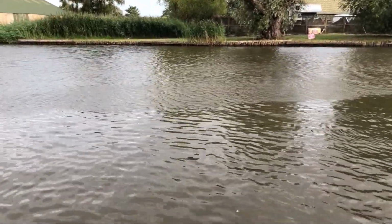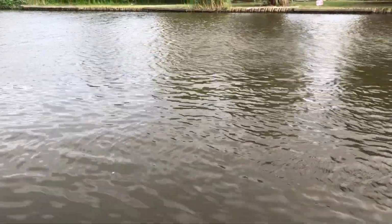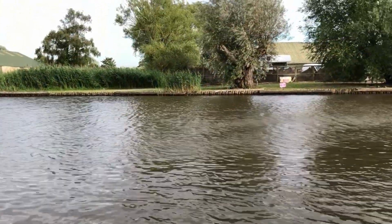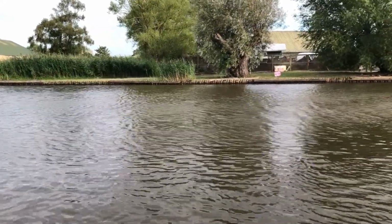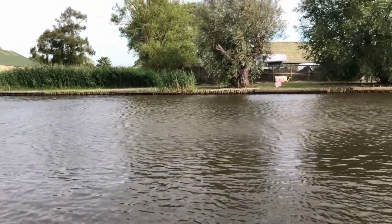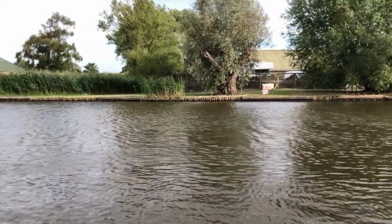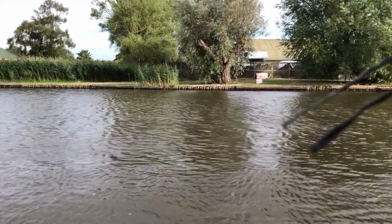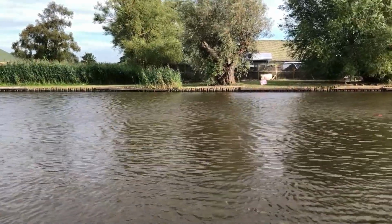There's a good depth of water. Even in the margins here there's 8-9 foot of water. So I've got one rod about a rod length out and one just over a third of the way across, because I didn't understand it. Coarse anglers and carp anglers always got to fish the far bank. If they were on the other far bank, they'd be fishing this bank. So what difference does it make if you've got 8 foot of water?